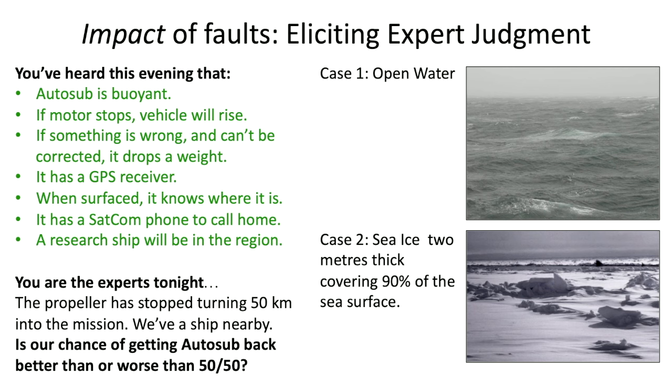So you're the experts tonight, and the fault is that the propeller has stopped turning. Okay, that's the fault that's happened. It's 50 kilometers into a mission. We've got the ship nearby. Now, is our chance of getting AutoSub back better or worse than 50-50? Now, let's think of case one, open water. It's not a dead calm. It's a bit rough out there. So, is the chance of getting it back better than 50-50?